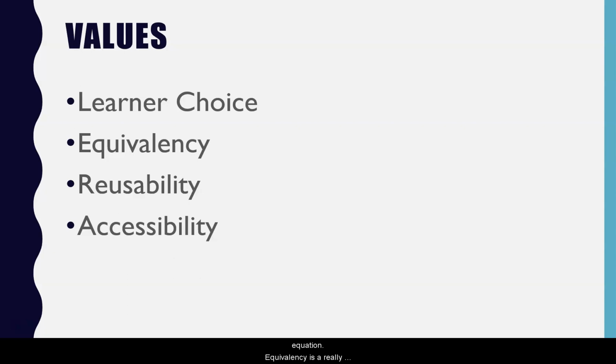Equivalency is a really important point to discuss. Students who are in the class or online need to have equivalent learning experiences. That does not mean that they have to be identical, because that is not necessarily possible. However, the activities offered in each modality need to lead to the same learning goals.